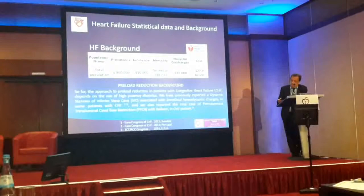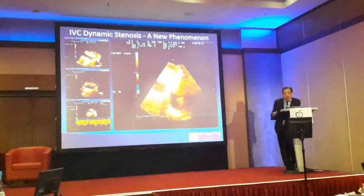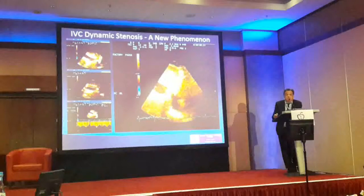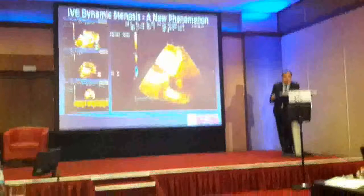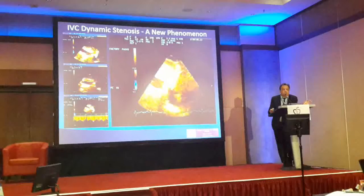Here we have a long axis view of the inferior vena cava in a congestive heart failure patient with IVC dynamic stenosis. As you can see, the patient has obstruction of the inferior vena cava during inspiration and total occlusion of the inferior vena cava, then has a subtotal occlusion during expiration and the flow passes to the right atrium again.